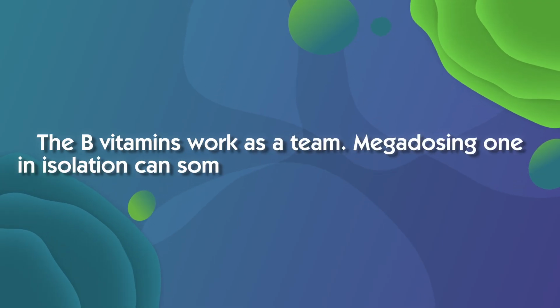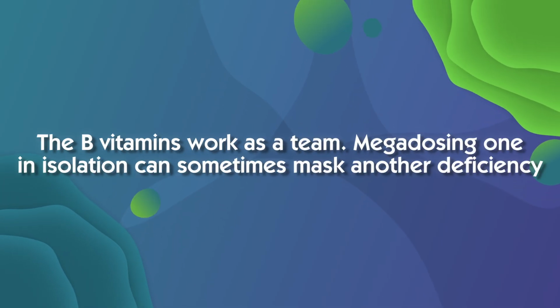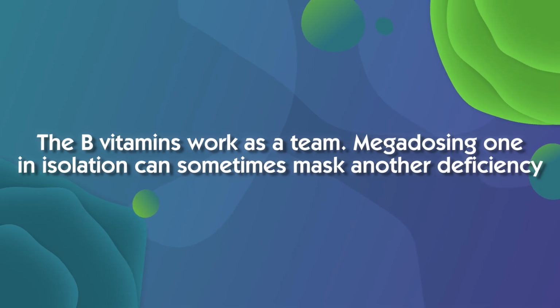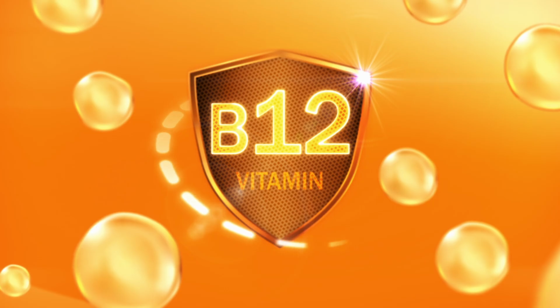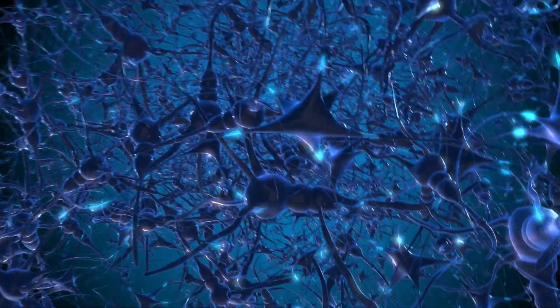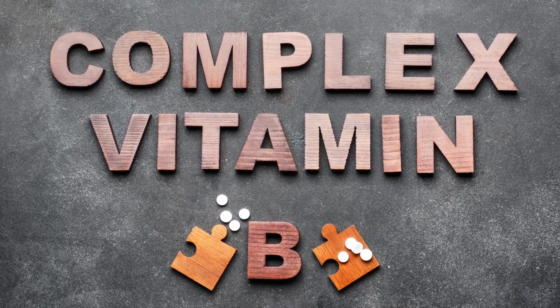One important note here, the B vitamins work as a team. So megadosing one in isolation can sometimes mask another deficiency. So for example, very high folic acid can correct the blood signs of B12 deficiency while nerve damage continues in the background. So that's why a balanced B complex is usually the best first step, with extra support for B12 or folate if your tests show that you need it.